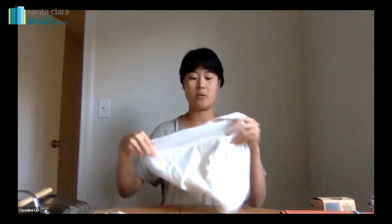But even just a simple rag like this that's a little bit thin is perfect for making nut milks in a blender, then straining out the pulp if you don't want it. And make sure you save the pulp because it's really good for things like granola bars and cookies and whatnot. So that's one other kitchen swap right there.